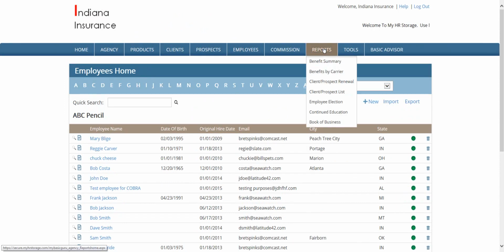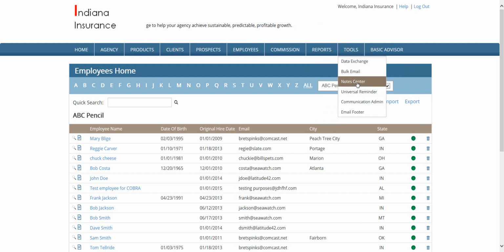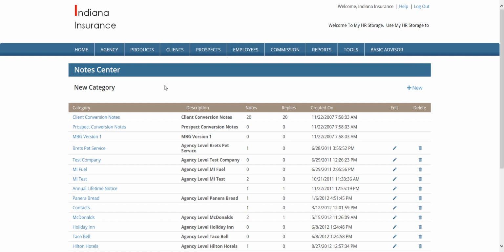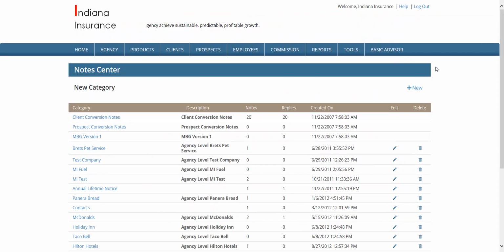You can manage any of these different reports. You can also use this software to actually keep track of and help your clients stay on top of all compliance requirements. By tracking all kinds of pieces of information that are required for the employees to sign off on, which we'll dive into shortly. We also make available our Basic Advisor product included in this package.